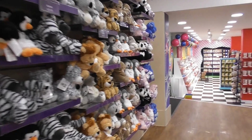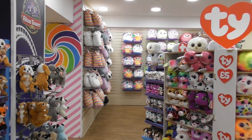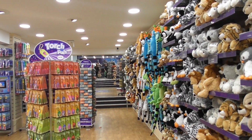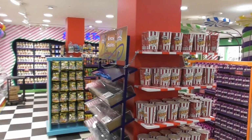I'm not going to show you these because it will take me a while to show you. So I'll just pan round and you can have a look. And down on the main first floor, you've got all your suites and everything as well. You've got all your rocks and everything there as well.